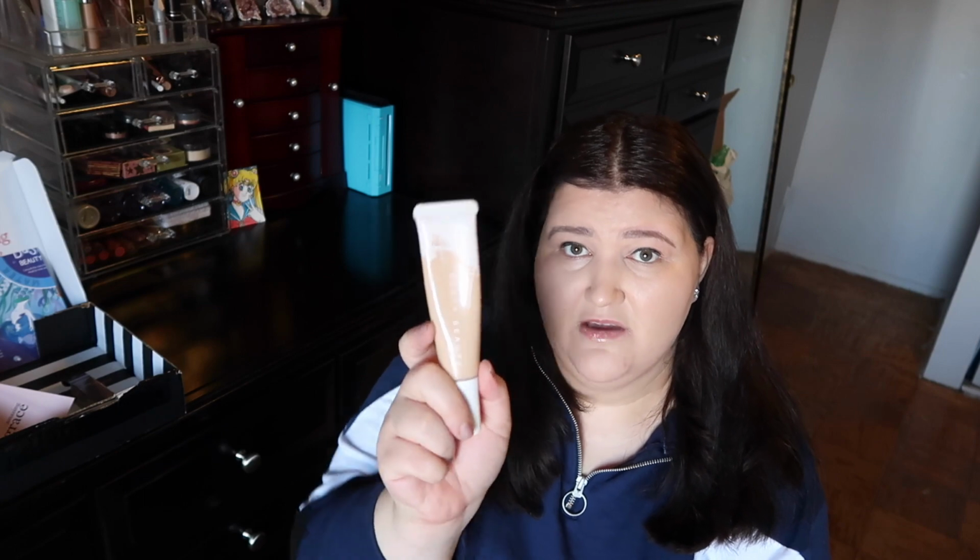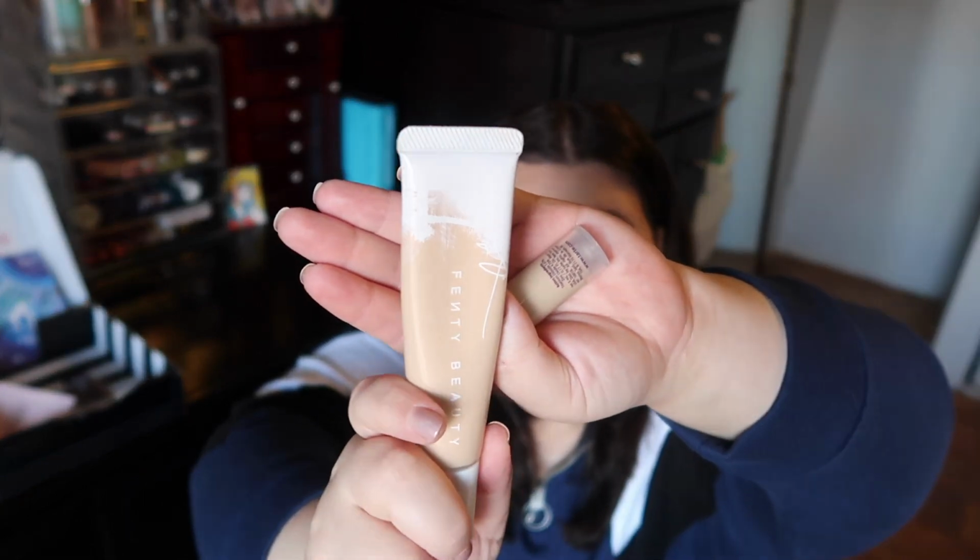So Fenty Beauty did come out with their first range of foundations. They were more of a matte foundation, and I had that and it was great, but I did notice that it did dry out my skin a lot. So I moved to the hydrating foundation, and I absolutely love it.